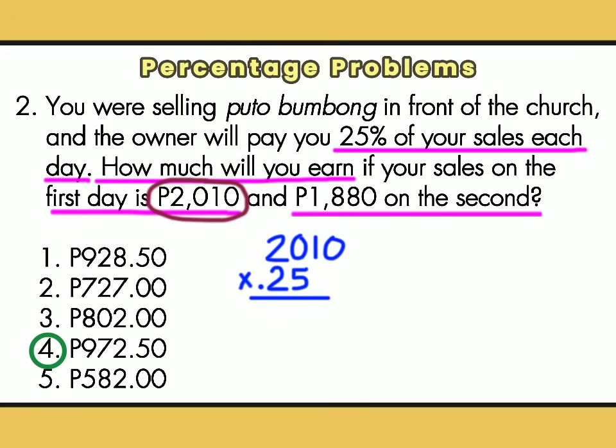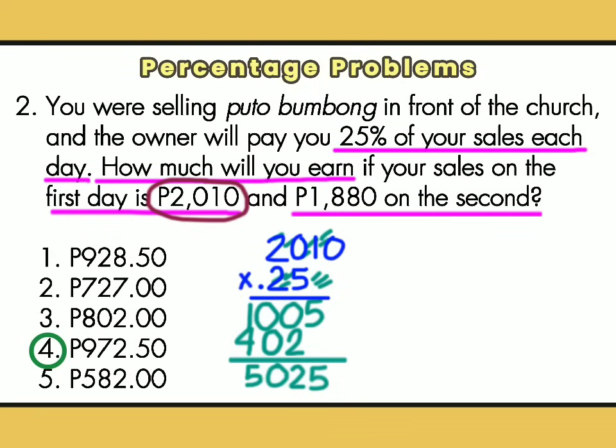So, 2010 times 0.25. Ignore muna natin ang 0 para mabilis ang pag-compute natin. I-bring down lang natin yan mamaya. So, 5 times 1 is 5, 5 times 0 is 0, 5 times 2 is 10, 2 times 1 is 2, 2 times 0 is 0, 2 times 2 is 4, add. This is 5, 2, 0, and 5. Bring down natin yung 0 kanina.